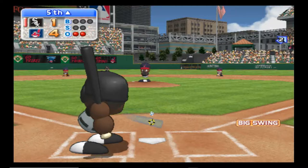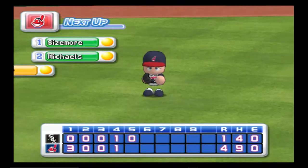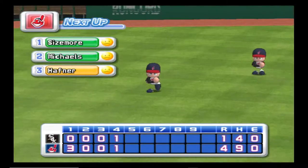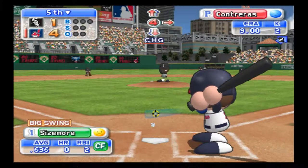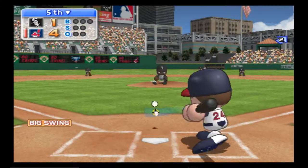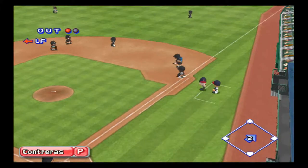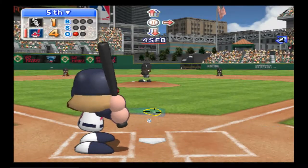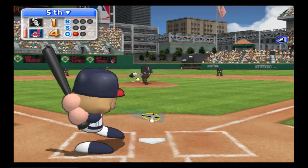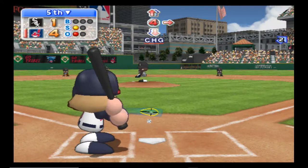So here's Juan Uribe. That is going to be blooped, and that will be caught by Sizemore. Many center fielders would let that one bounce for a single, not Grady Sizemore. And Sizemore will lead off the bottom of the fifth. Chopper, Konerko, tough play. Nice play by Konerko, and he will flip it to Contreras for the first out. It was a difficult play, high bounce, but Konerko played it perfectly. Stayed behind the bag in fair territory, and he gets the out. That's a veteran play right there by Konerko.